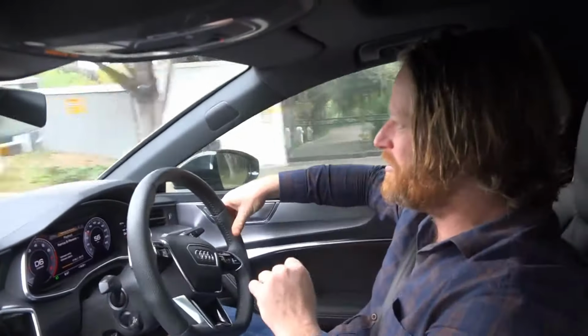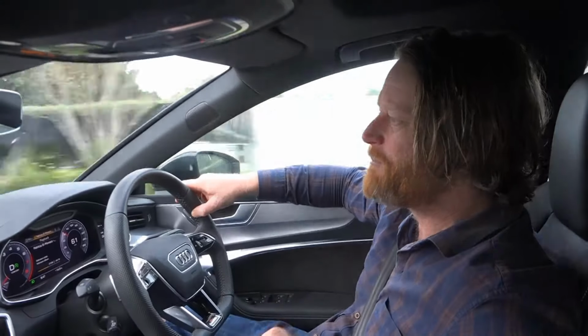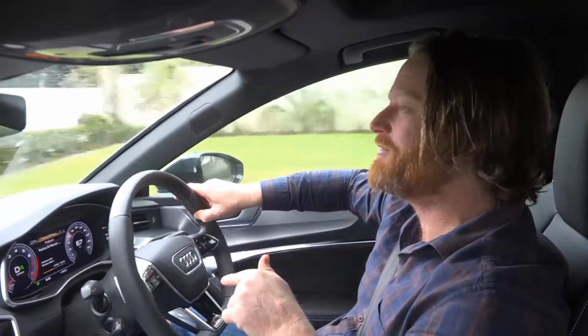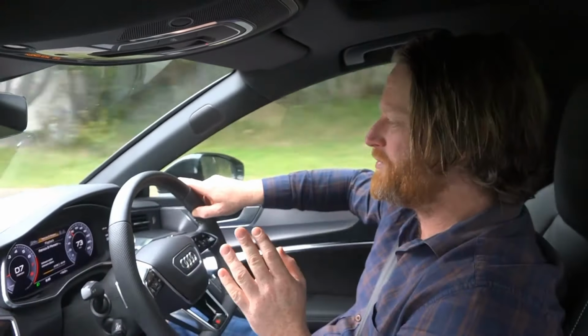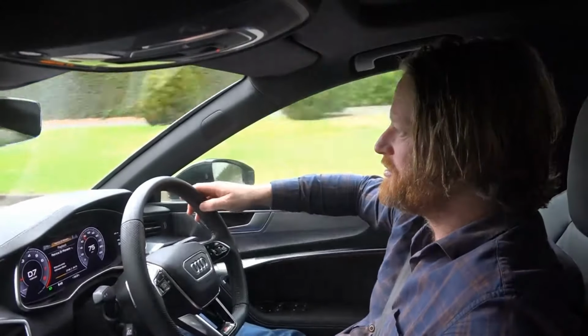The new Audi A7, a brilliant sedan, elegant, chic, refined, powerful. Well, most of those things you wouldn't describe me, but you can describe about that. The A7. Do you need to get the RS7? No, this is fast enough. This is fast enough. Brilliant.